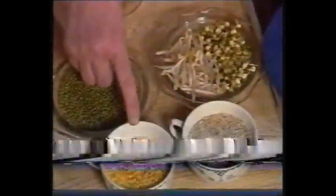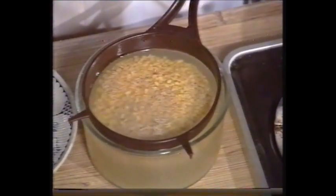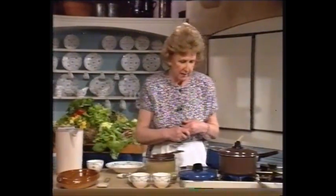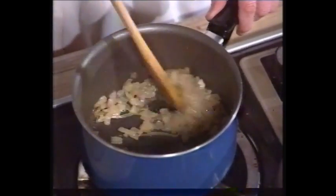So for the recipe, I'm using 1/2 cup of the mung dal and 1/2 cup of brown rice. Now they both went into a bowl to soak for a couple of hours until they swell up. But in fact, I also forgot to tell you to look over the lentils and make sure there aren't any little stones in, which they occasionally are. Now in the pan here, I've already got to the browning stage, and 8 ounces of onion, which I've browned in a tablespoon of oil.